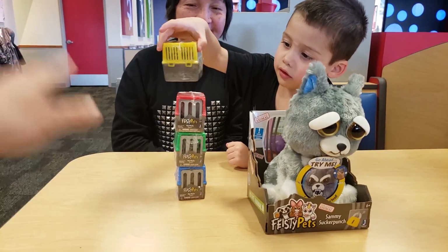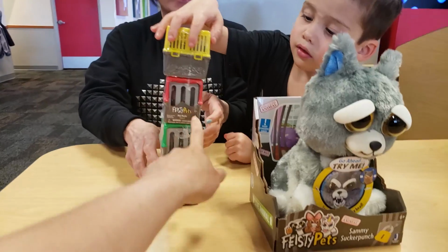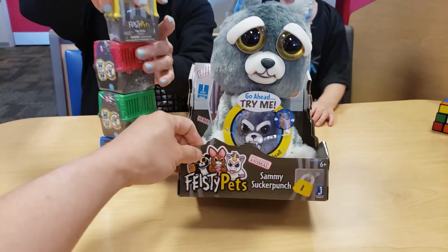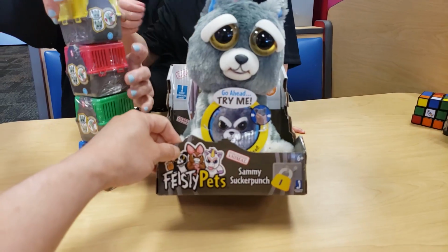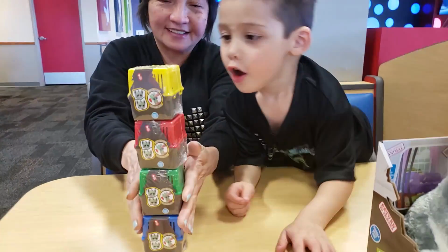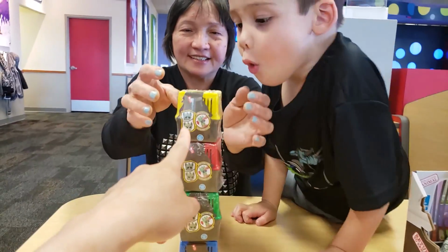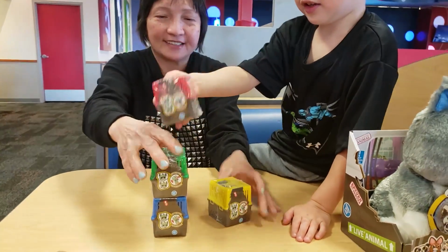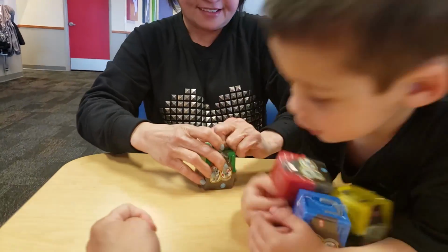So today we have Feisty Pets Surprise, and we have this Feisty Pet Sammy Sucker Punch. That's his name, I would assume. Sammy, that's actually pretty cute. Alright, so let's go ahead and open this up because I think they're more excited about these little ones because it's a surprise. Alright, let's go open up the green one, Mother.